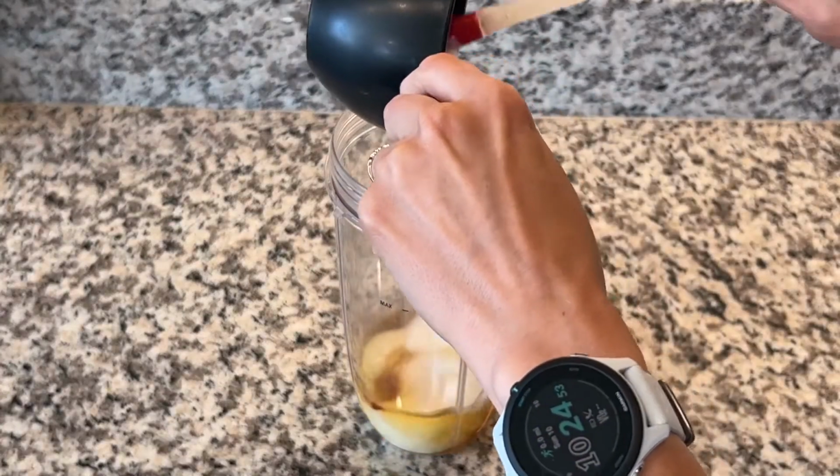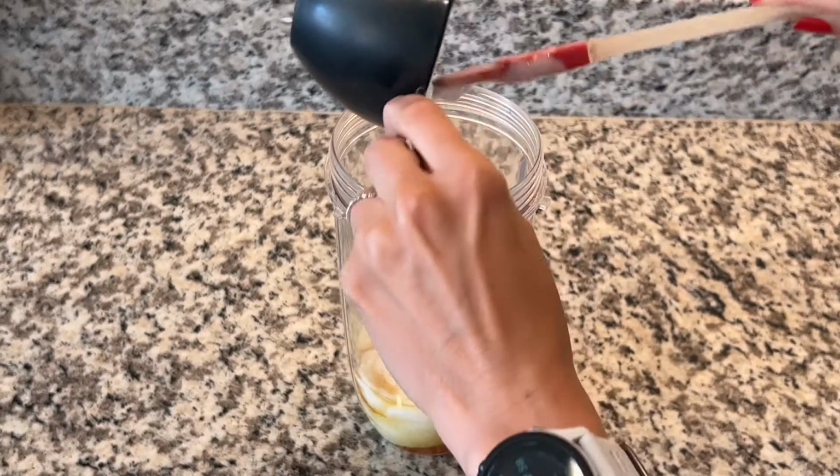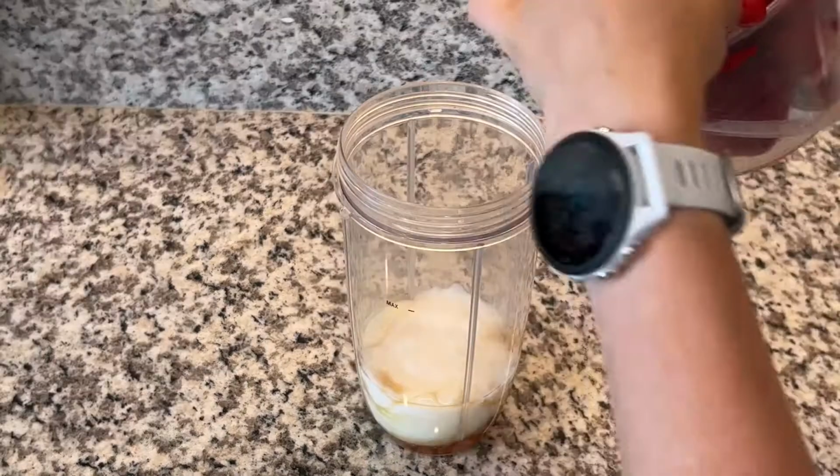Now, this recipe was inspired by my childhood love for Freezy Pops. Anybody love Freeze Pops as a kid? Leave me a comment down below, what was your favorite childhood treat?